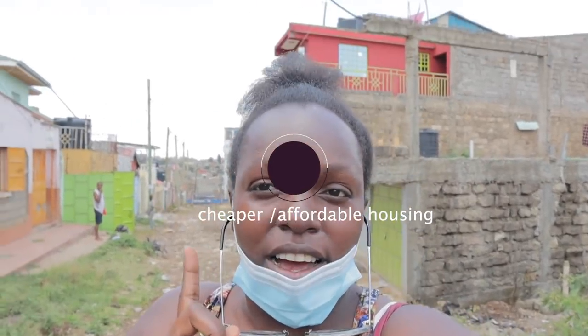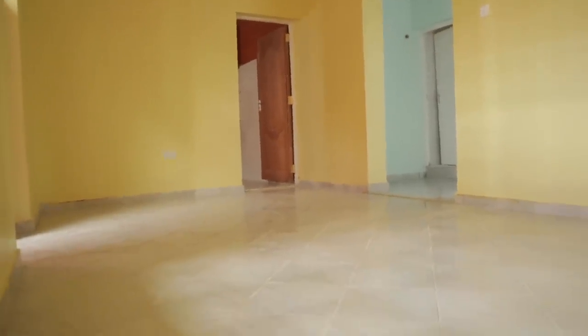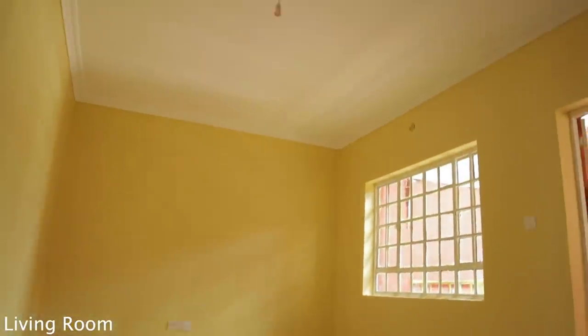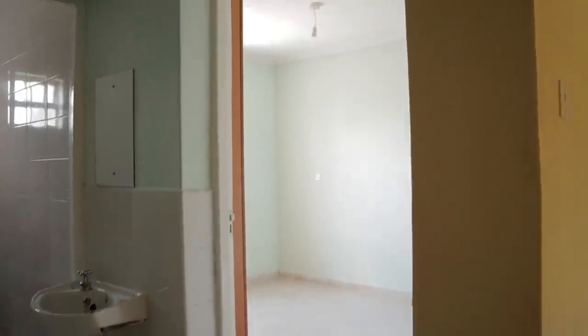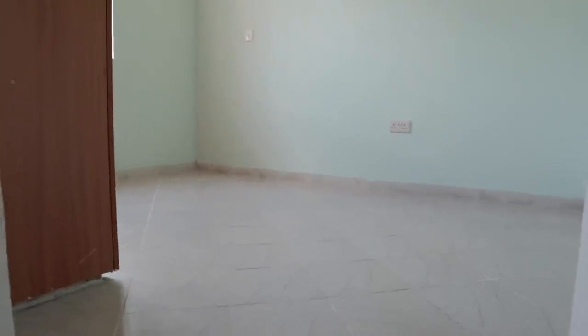As you know, I've been looking for houses, and today I'm going to look for a bed sitter or a one bedroom. It depends what I get in Kayole, because they say Kayole houses are much cheaper. So I'm going to be looking at this building here. I need to place down then.